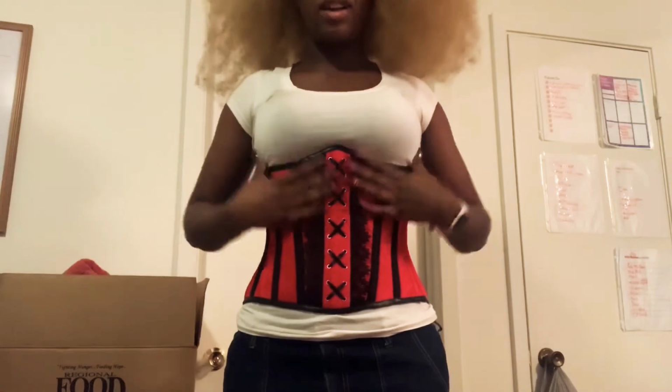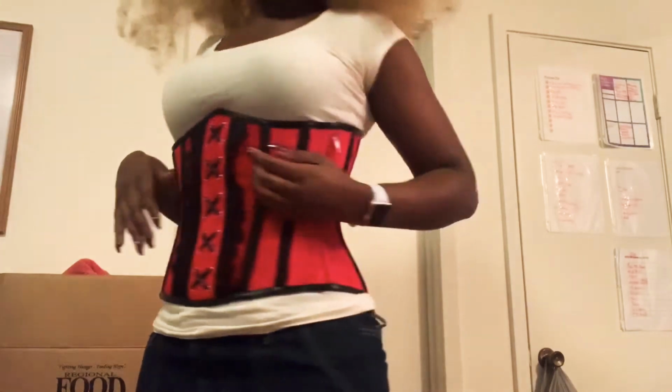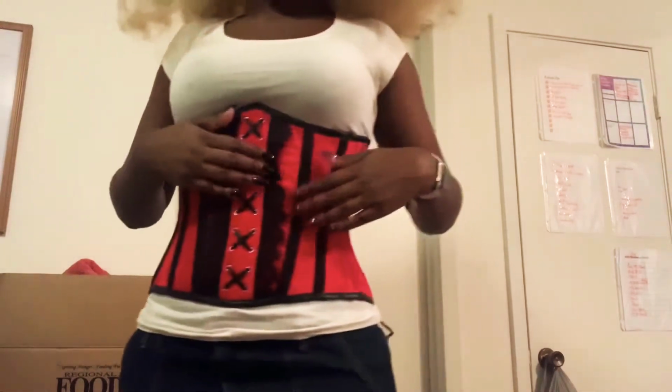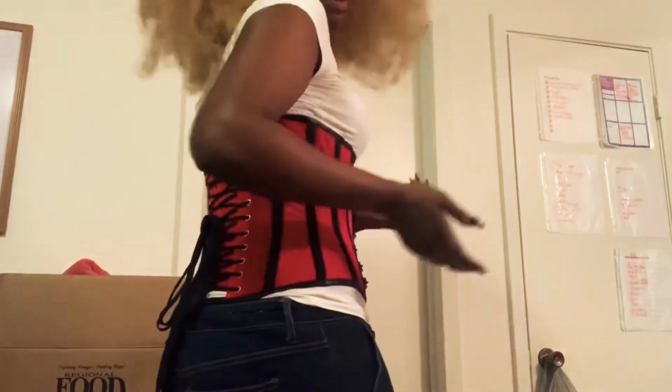It sits right underneath my breasts, unlike my CorsetStory ones, which sit a little lower, about down here. Again, it's still 1.5 inches longer. But yes, I love this. I think it's super cute. I love the color. It gives me very barmaid or pirate vibes. And I love anything pirates, but as you can probably tell by now, I love a lot of things.